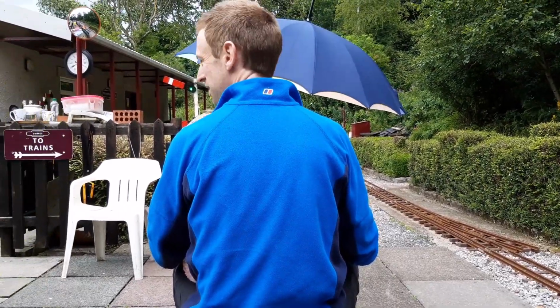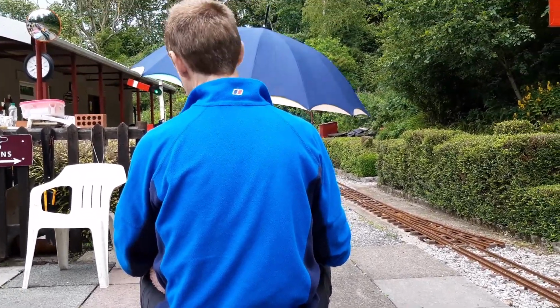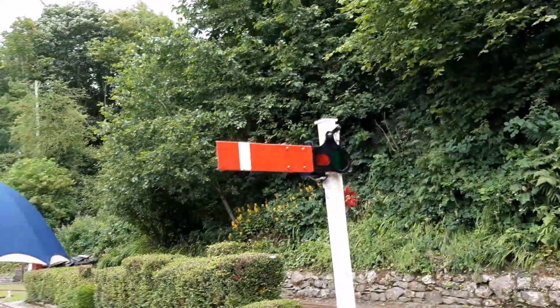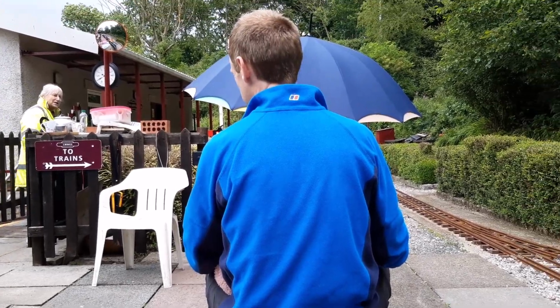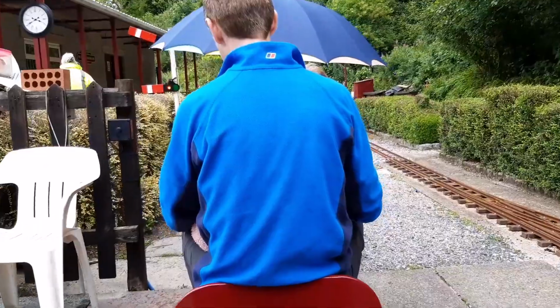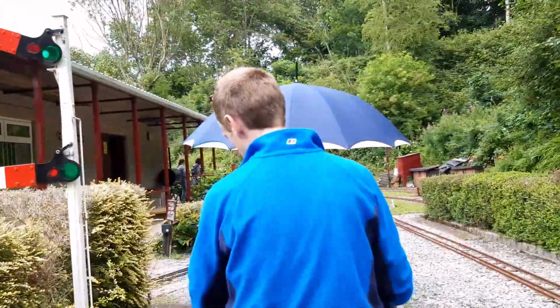Okay, we are about to set off. Are you clear for train now? We're all safe to go. Right. Oh, so cute. Here we go.